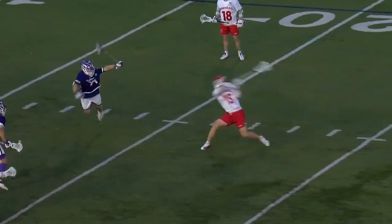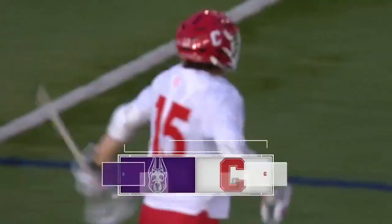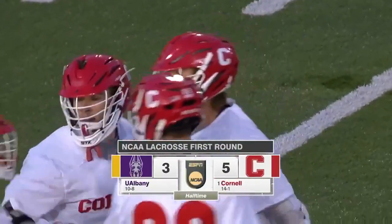One of the best head coaches in the sport in his 25th season, giving the top seed in this tournament everything they can handle. Cornell, just a two-goal lead at the break.